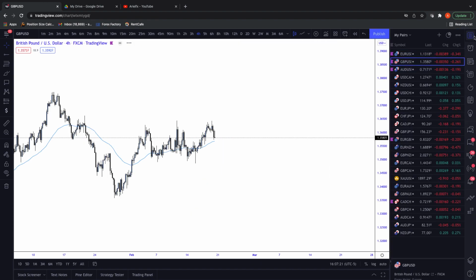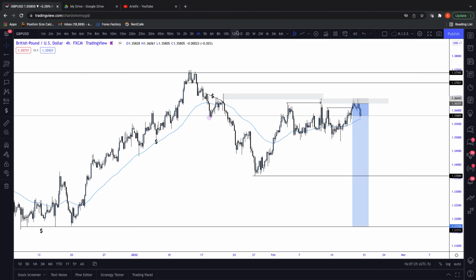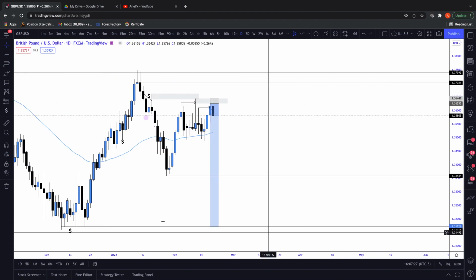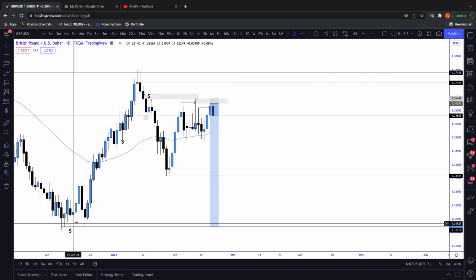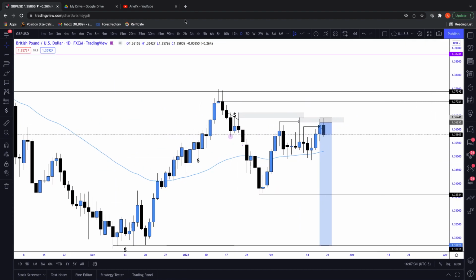All right. GU, and this one's really kind of messy, guys. Again, my bias has not changed. Downside objective, these lows here. This is going to be the draw. It's just a matter of when.